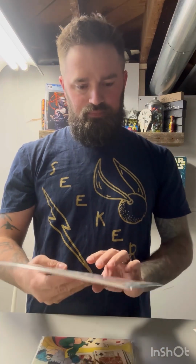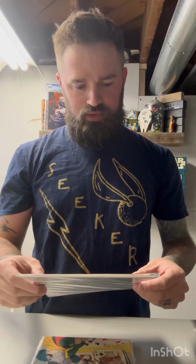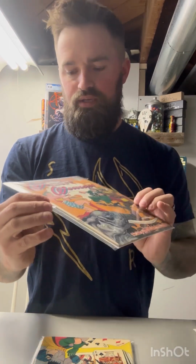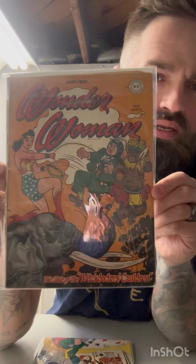If somebody knows how to get spine roll out and press and clean, I think that this thing would grade pretty well. And I would assume, being low numbered and a Golden Age 10-cent book of this content, it would hold a little value. So this is Wonder Woman, number 19.